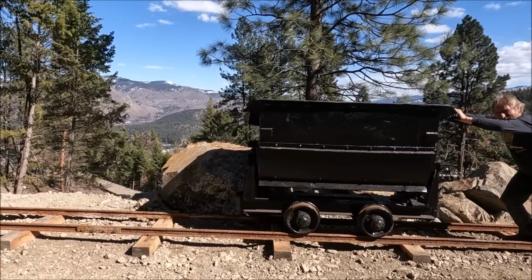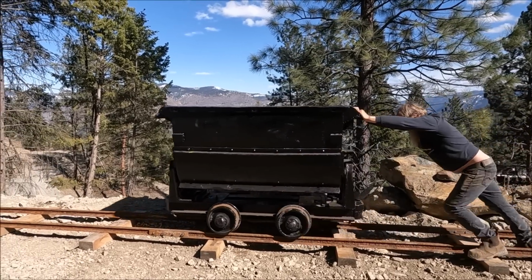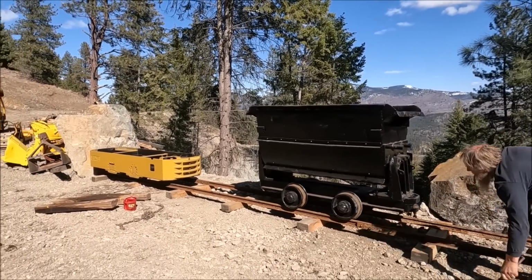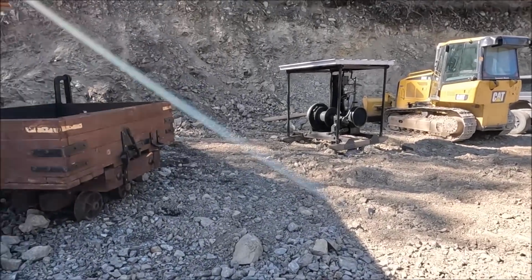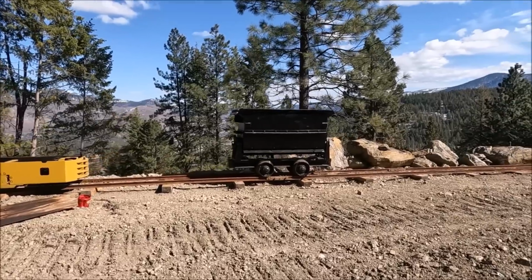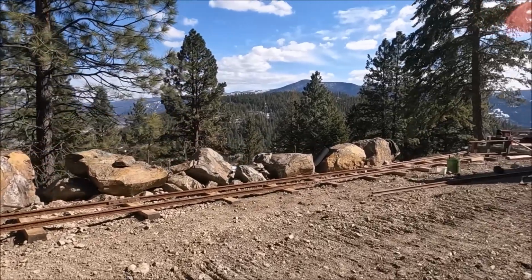We'll have the mucker, the big black car, the locomotive. We have another car, old car to put on here, and we might put this wooden car all in there also. It'll all look very, very cool when we're done.